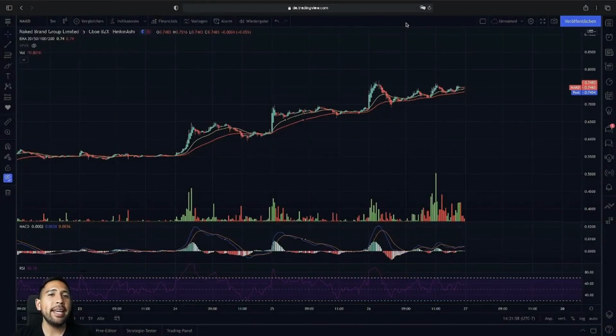So I'm going to go over NAKD with you guys here on the 5-minute chart, and then I'm going to zoom into the 1 minute so you guys can see exactly how it played out today, what exact indicators we were looking out for throughout the day on certain momentum, and also what exactly the 4-hour looks like so you guys can see what the overall chart looks like.